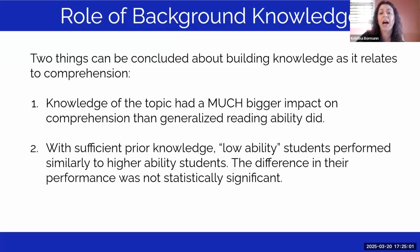So we know that knowledge of topic has a much bigger impact on comprehension than general reading ability does. And we also know that with sufficient prior knowledge, those low ability students perform similarly to the higher ability students. So really, reading level is not a static thing. It depends on a child's background knowledge, and that knowledge is paramount when it comes to understanding a text. We also know that prior knowledge creates scaffolding for new information. So it helps us build on to new ideas and concepts. And then obviously we need to remember that our students still do need that explicit word recognition instruction.